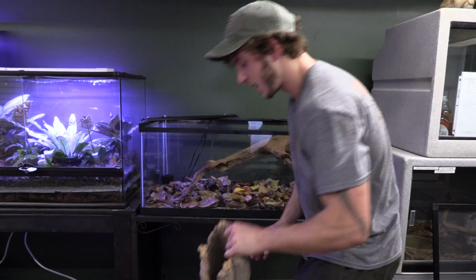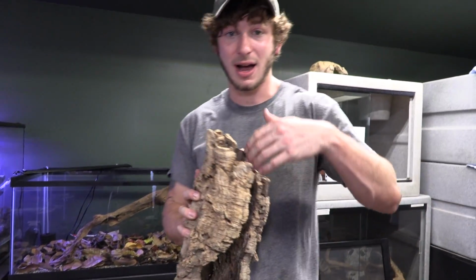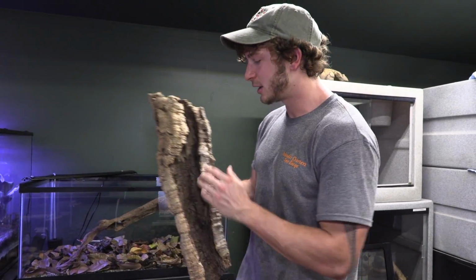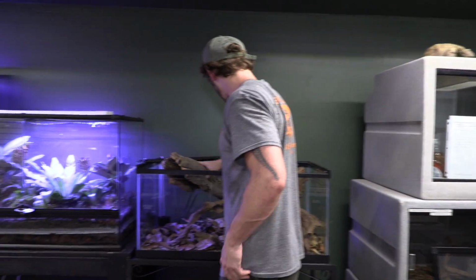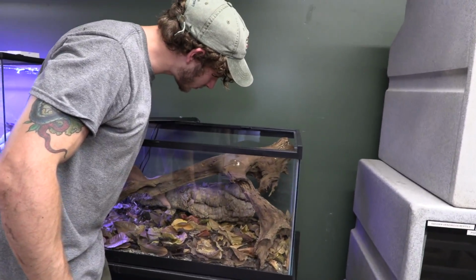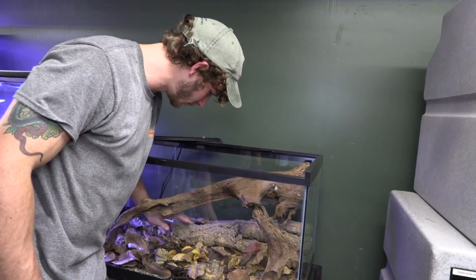And then I've got this piece of cork bark that I wanted to put in the back of the tank, so this snake can actually hide under and inside the log as well, and also get up on top of the log to get out of the water. It should float, so we're going to put that right under here in the corner. There we go. It's looking good.